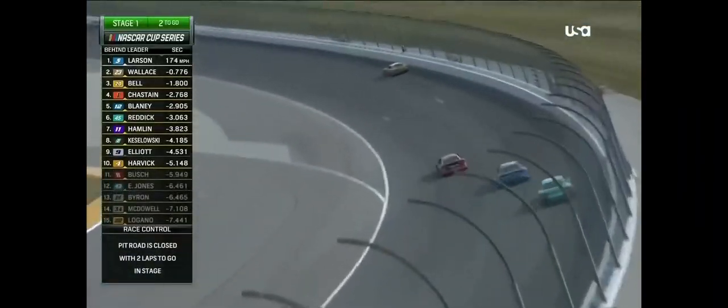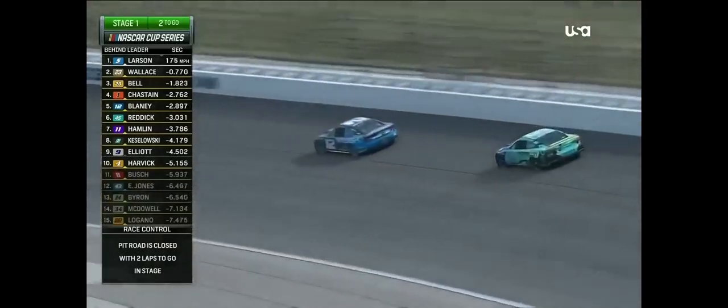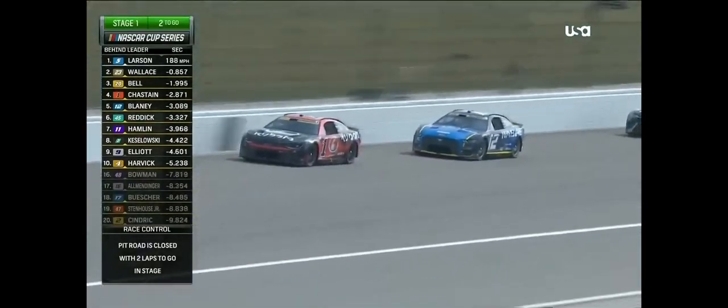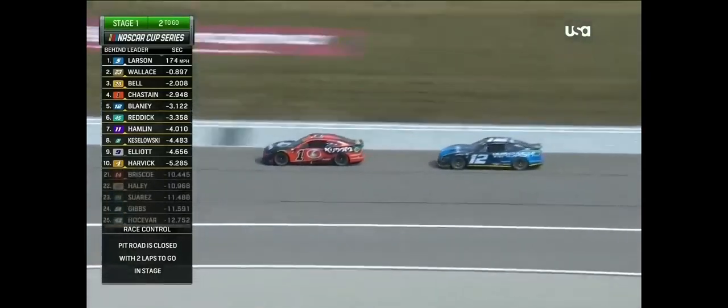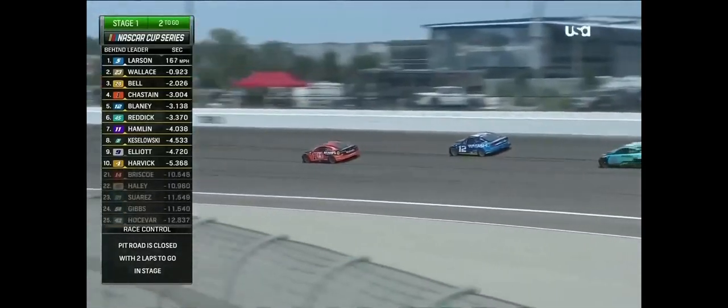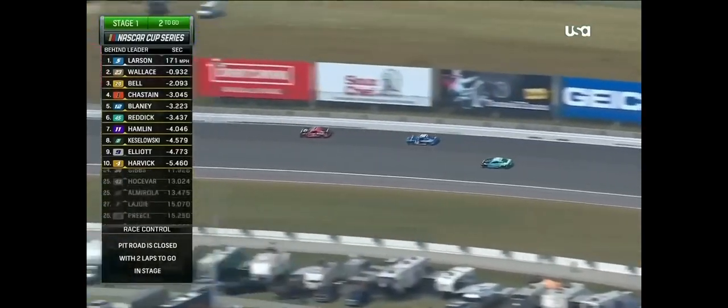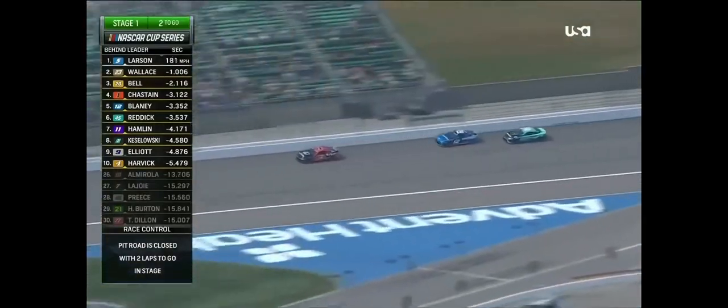And here he is sitting here running 5th with 2 laps to go in this stage. Yeah, things turned around for him as he's going to try to take the spot away from Chastain, that 4th position that Chastain holds. Got some momentum down the back straightaway, Rick. It's not going to really look to the inside here, but Chastain keeps giving them the outside line.